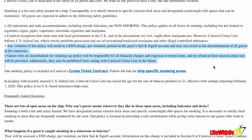I brought that up because that is one of the taboo things that a lot of people think: oh, because I'm licensed, or it's okay in my state, or it's okay in the state that I am sailing from, I can bring that on board. No, no, no. They follow the federal law. The federal law does not recognize it as legal at this time. So that, on top of any other drugs you can think of, can cost you a $500 fine.